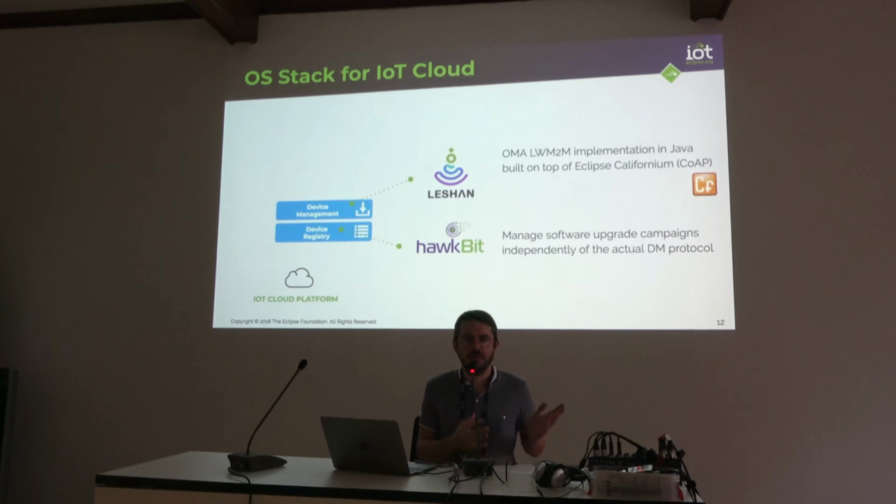As soon as you have a device that's sending data, you're good, right? But how do you keep the inventory, keep track of all the devices that you have in the field? How do you make sure that they remain up to date once you have started deploying thousands of smart thermostats?